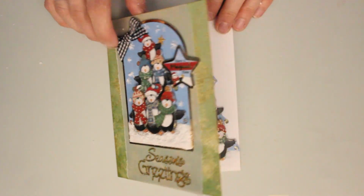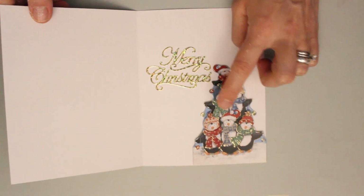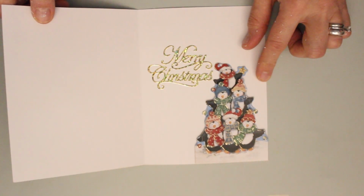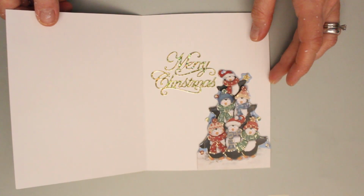And then because I had those extra penguins, I layered them onto the two larger pieces together with some of the hats and scarves, and just placed them on the card inside and then added the Merry Christmas Dazzle message.